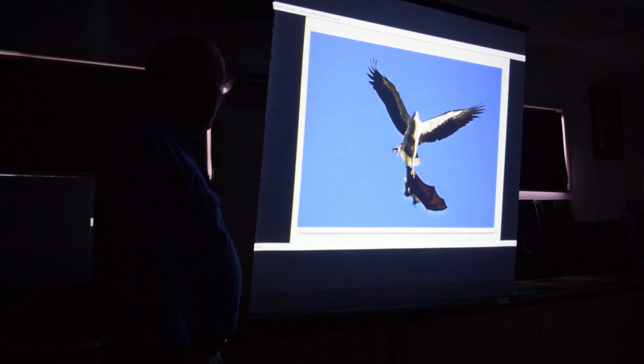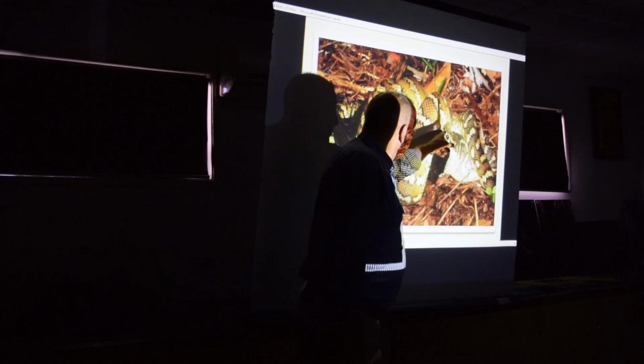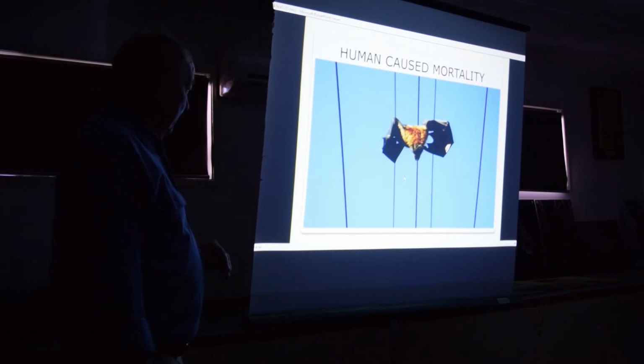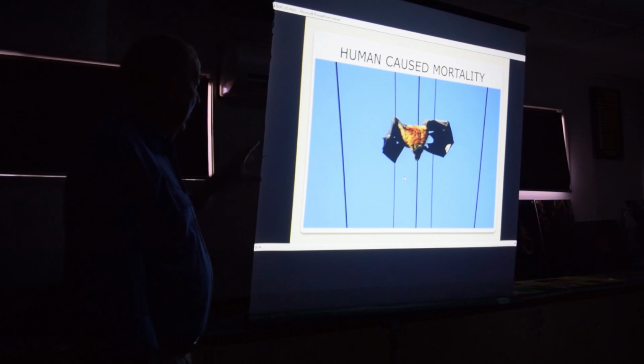Next one. Nearly all colonies have got a resident couple of pythons. There you can see his eye there and his dislocated jaw, and he's swallowing a flying fox. And power lines, often where bat rescue, the mother can get electrocuted and the baby's still alive. It's insulated in between. Next.